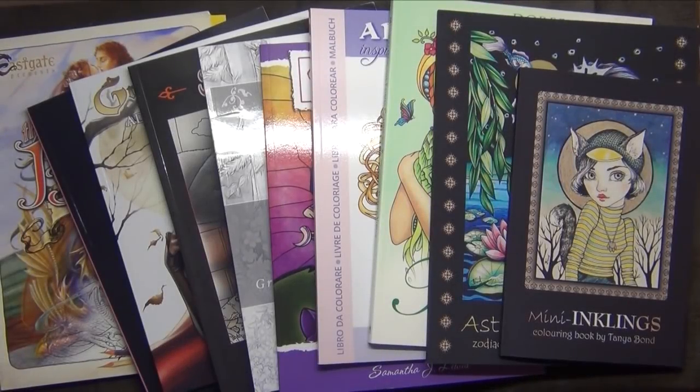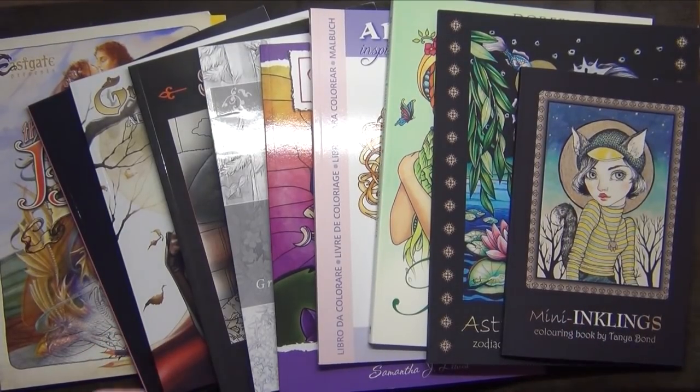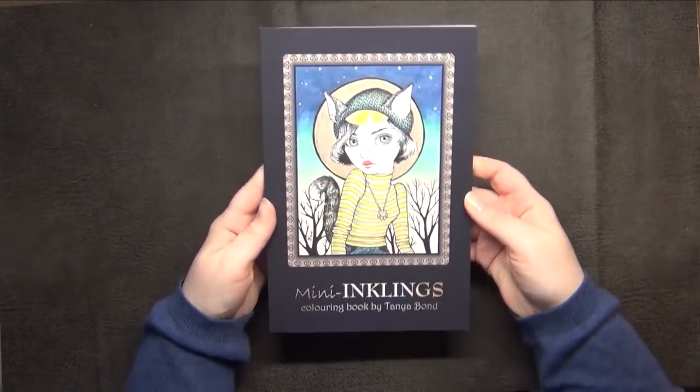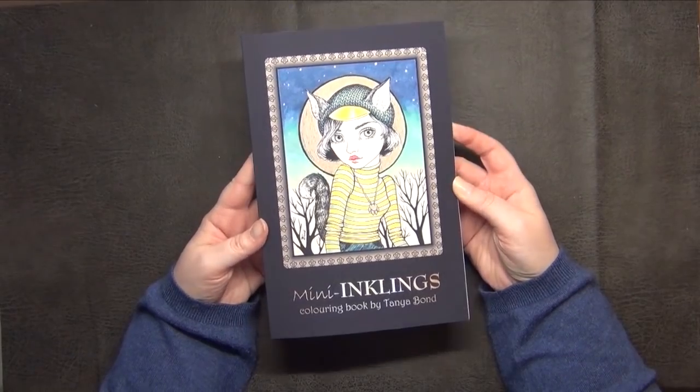Hi everyone, welcome back to my coloring book collection, and in this part I will show you a lot of single artists or single books, different books from where I only have maybe one book of each artist, and yeah, let's get started. So the first one, I'm starting off with Mini Inklings by Tanja Bond.